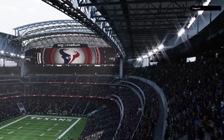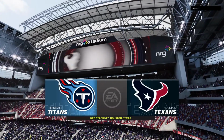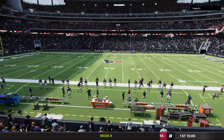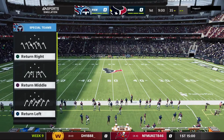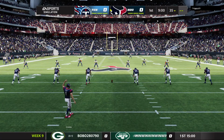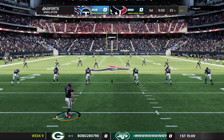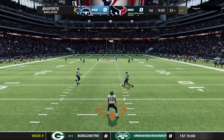On a wonderful fall afternoon in the state of Texas, the roof is open, and we've got football from NRG Stadium in Houston. They do it big here in Houston, and a second ago it was a Texas-sized welcome for their hometown guys. They're fired up and ready to go as they get set to match up with the Tennessee Titans.